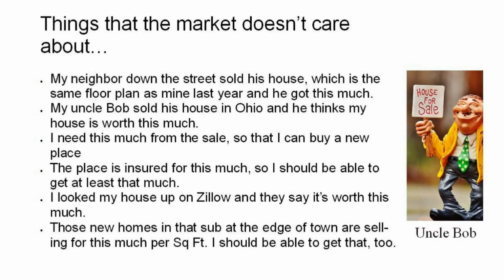And the highest value of all is the insured value, because the insurance company is looking at what it would cost them if the whole place burned down and they had to rebuild it using today's labor and materials cost, and if they had to rebuild it and try to duplicate the house you had before. That's especially hard for them if it happens to be something like I'm in, a historic house, where their ability to recreate this would be very, very costly and difficult. So those are some things the market doesn't want to hear.